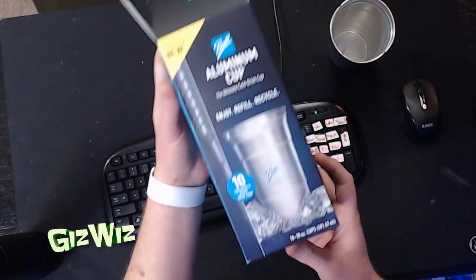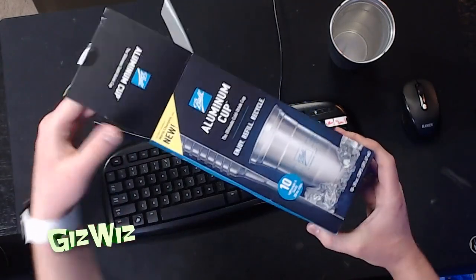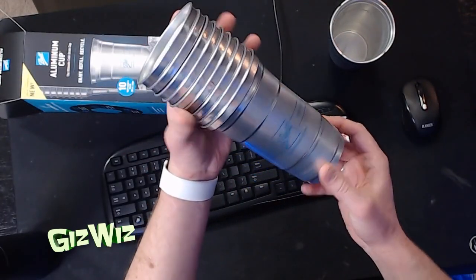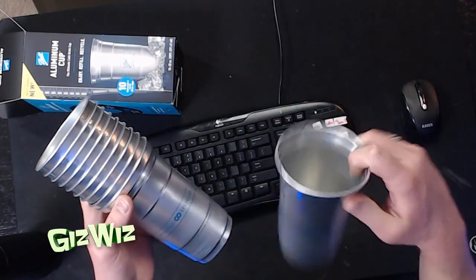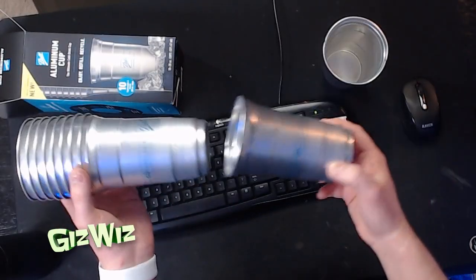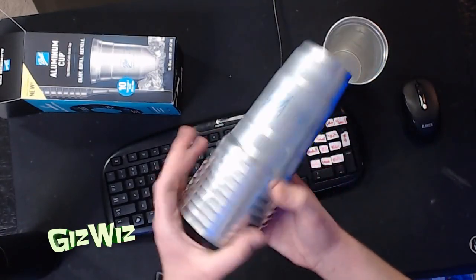So this is what the packaging looks like. It comes, obviously, as we saw, in the pack of 10 or the pack of 30. I got the pack of 10, not planning on having any get-togethers anytime soon. And then, of course, once you're finished with it, you throw it in the recycling instead of in the trash can. And then it can be recycled just like any other aluminum thing. I feel like it's so classy.